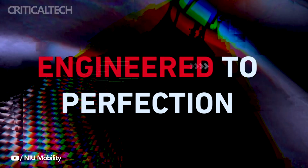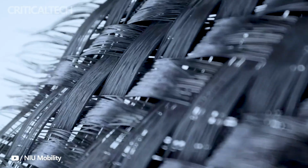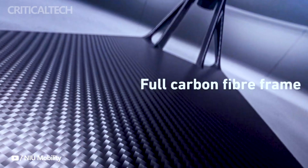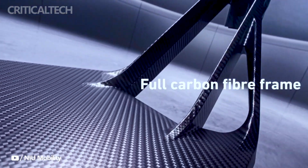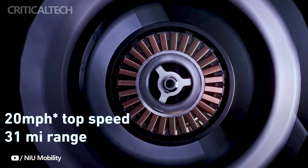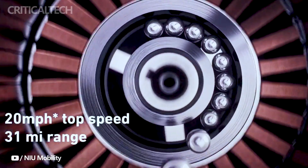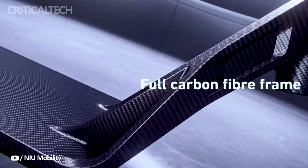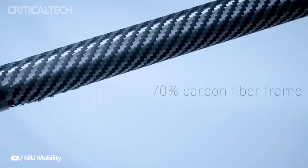These two models are packed with exciting features and specifications that make them a compelling choice for urban commuters and eco-conscious riders alike. Starting with the performance aspects, the NIU KQi Air X boasts an impressive top speed of 32 km per hour, although it's worth noting that this speed may be subject to restrictions in certain jurisdictions. The KQi Air, slightly heavier than its counterpart at approximately 11.7 kilograms, offers a similar exhilarating experience.